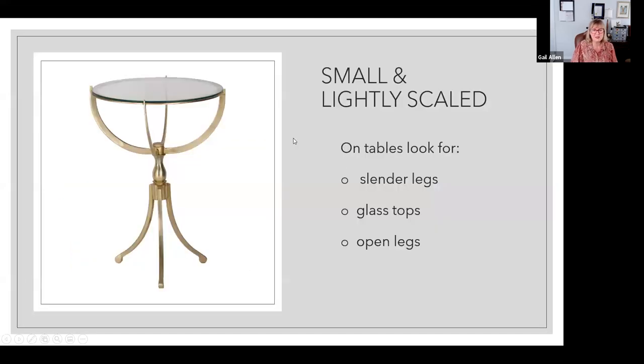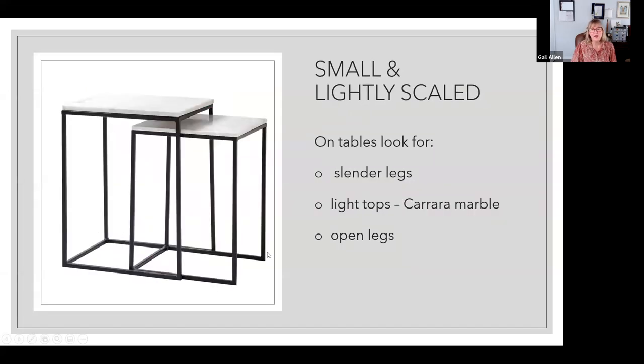Beautiful, beautiful light scale. This is a Canadian company out of Montreal. The glass top again, but also very beautiful, elegant, slender legs and open legs as well too. And round, right? Nesting tables. They're fabulous for small spaces because you can always pull them out and use extra ones as needed and then tuck them away when you don't need them. But again, open legs. This has a beautiful light Carrara marble top on it. So visually it has a light feel to it.